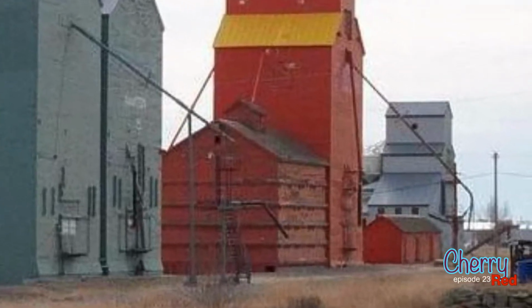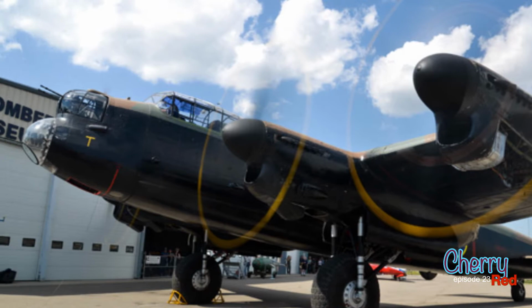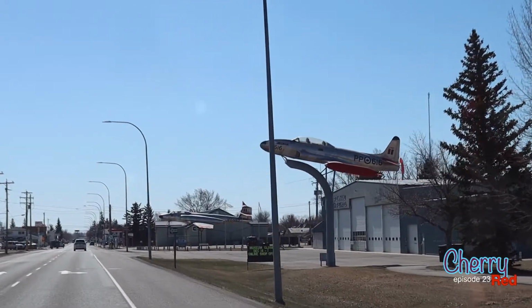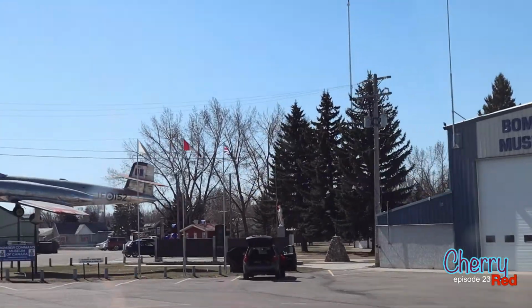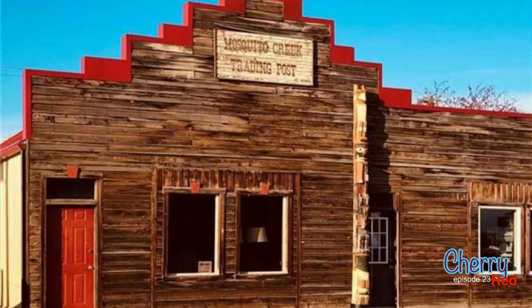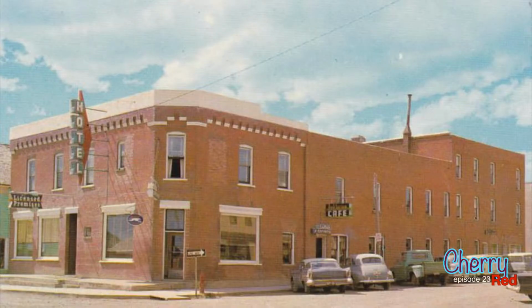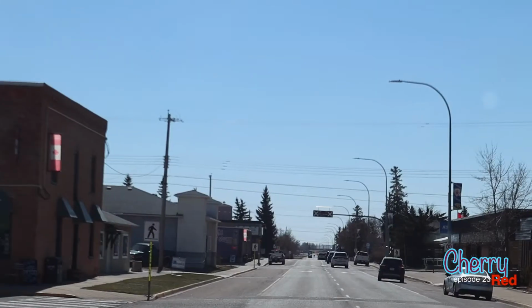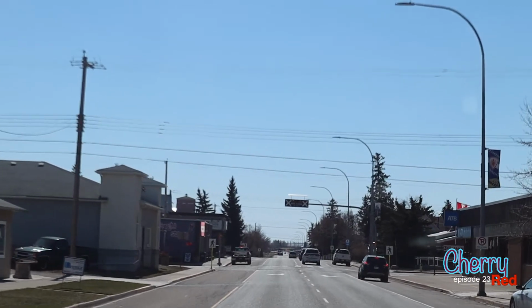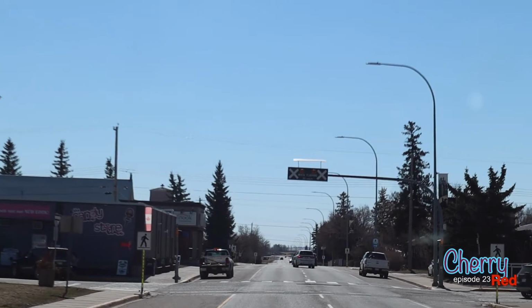This is us blowing into Nanton. It's an aircraft museum place, military aircraft. Oh, it's the Bomber Command Museum. That's awesome. This town is full of what you call antique stores and quaint little places. There's the Because I Said So coffee shop. Yeah. And here's the candy store that's advertised.